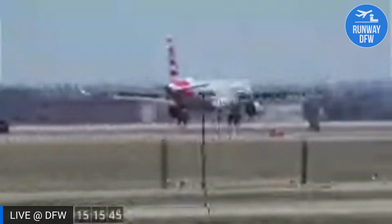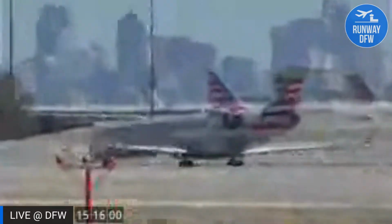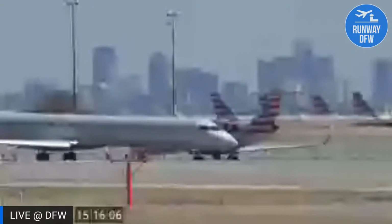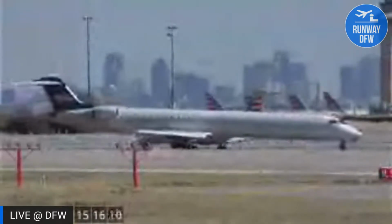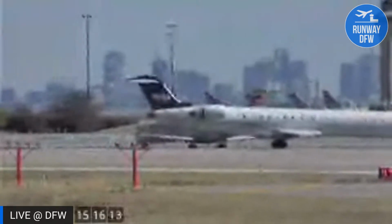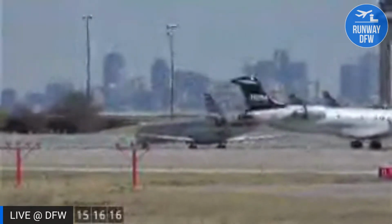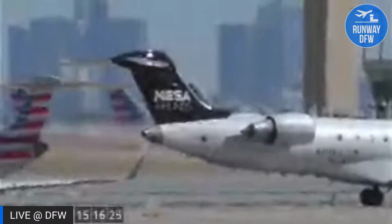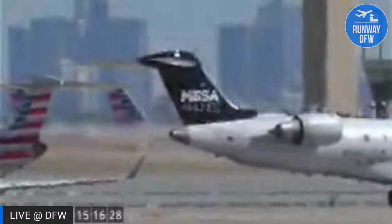American Flight 2357 coming in from the Mile High city of Denver. Now what's going on over here? Is that the plane that was pointing over in this direction and now it's... not sure. In the foreground, it's a flight going out to Cedar Rapids. It's actually a Mesa Airlines operating on behalf of the fine people at American Eagle.